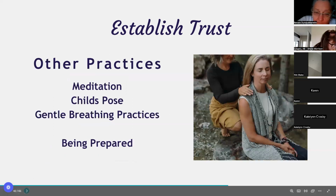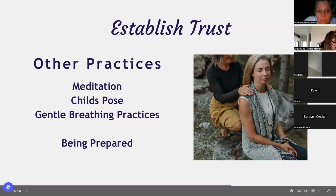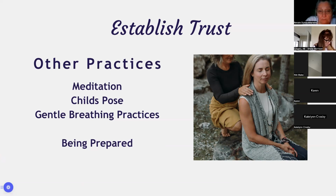Other tools for establishing trust are our meditation practice, or just taking a simple yoga pose, something like child's pose, to calm us through that. Any gentle breathing practices that we have are really great for that as well. Just like that simple one that we did, or just putting your hands on your belly and noticing your breath. Any of those things establish trust.